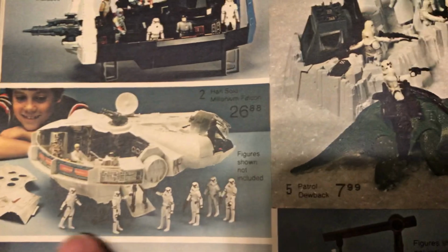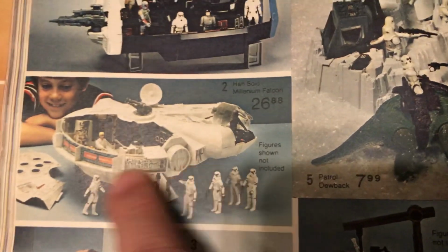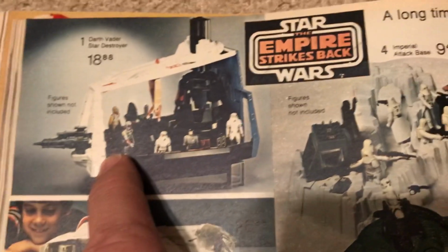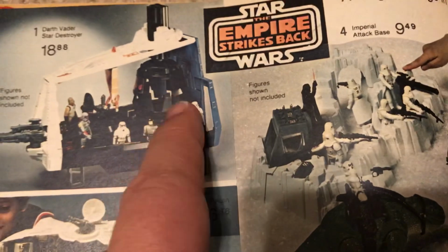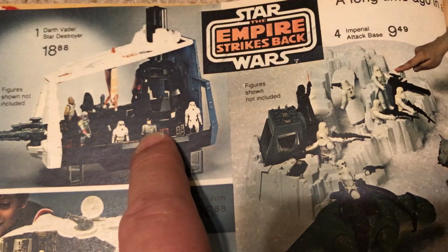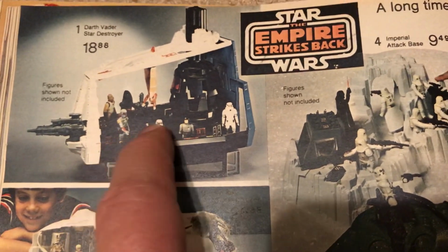Here's the Millennium Falcon. Very cool. If you were lucky enough to get all of these stormtroopers, you could create a scene just like this. There's the Star Destroyer. It's got Darth Vader's little throne chair where he takes his helmet off. He's got the bounty hunters there for Darth Vader's discussion with the bounty hunters. Wow, so cool. Here's the land speeder.